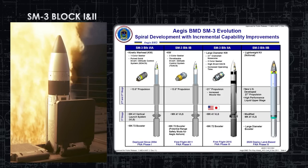Block 2 Bravo has a large diameter booster and only works if you have a modified Mark 41 VLS, which in some cases is the land-based VLS system. But the majority of the SM-3s are going to be Block 1 Bravo and Block 2 Alpha.